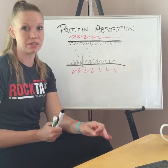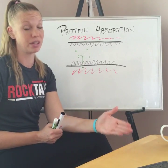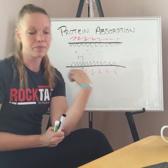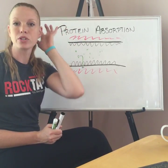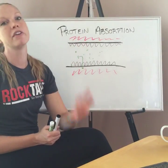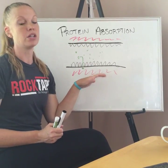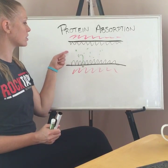So I do not believe that that's a true statement at all, because there's a lot of evidence of people eating a lot more protein at one single sitting and absorbing that into your system. So do not take any of that stuff at face value, in terms of, yeah, you can only get 20 grams of protein, so it doesn't matter if you're eating 50 grams, you're only going to get 20. Not necessarily true. You can get that protein into your system.